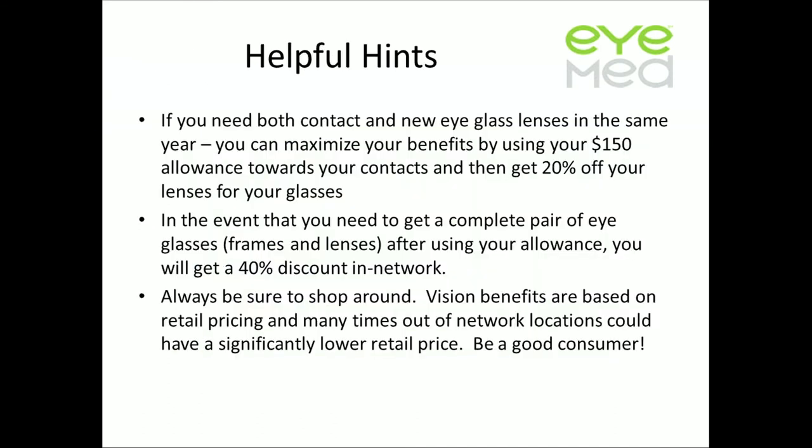So a couple things, just to give you some helpful hints on how to use this benefit. If you are an individual who likes to have contacts and glasses and you want to buy both in the same calendar year, the best way to maximize your benefits is to use your allowance towards your contacts. Buy the $150, use that full allowance towards contacts. Then EyeMed will give you 20% off on your purchase of your glasses, okay?